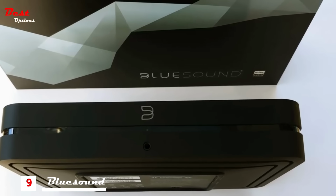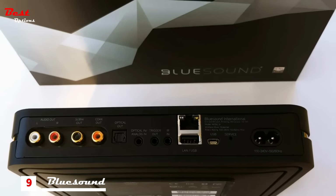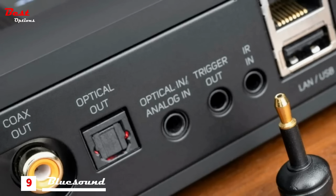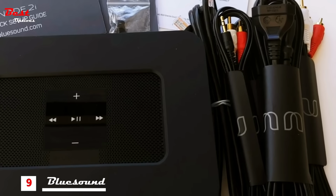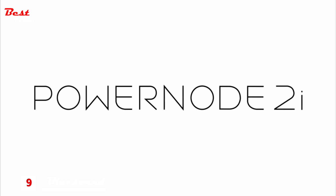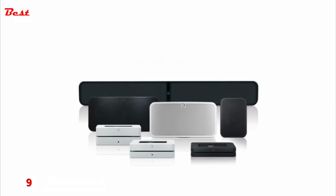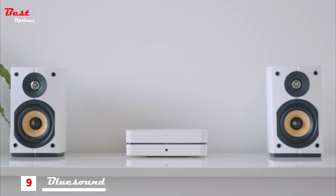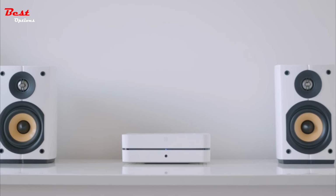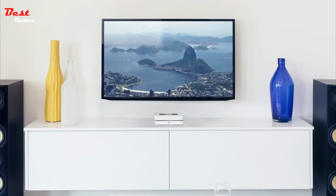What looking at its chassis doesn't reveal is the inclusion of Apple AirPlay 2 and Alexa voice control support, as well as two-way HD Bluetooth for streaming and facilitating the POWERNODE 2i's use with a pair of wireless headphones. The POWERNODE is an integral part of the Bluesound ecosystem that unlocks a world of high-fidelity streaming. As a high-resolution streaming music amplifier, the POWERNODE connects directly to your existing speakers, providing unlimited access to streaming music services and your local library.